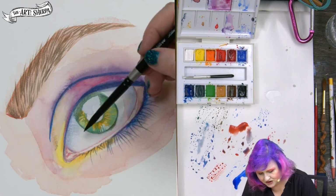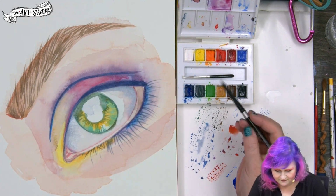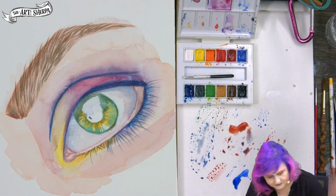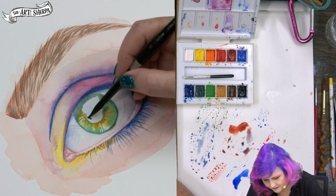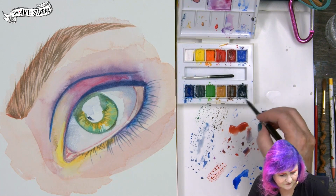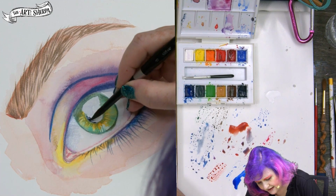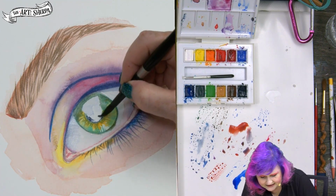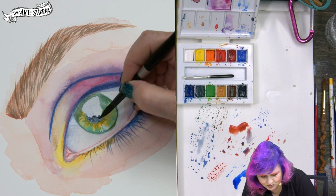So we're creating those shadows that happen on an eye because the lid does cast a shadow, right? It just does. I'm going to come in here now and start to paint this inside. And I need a bunch more water on here because all pigments kind of have a personality. Certain blacks and certain grays will be a little bit gummier. It's an interesting thing. Pigments have personality.